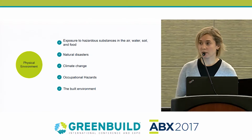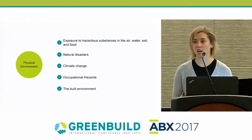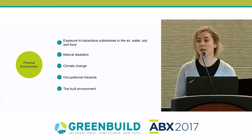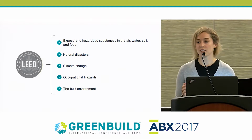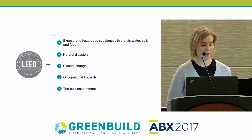We're also talking about climate change, occupational hazards, so depending on your job, which kinds of environments you're exposed to. You might be working with hazardous chemicals or the like. And also the built environment, so how the materials in your space are impacting your health, how the air in your space is impacting your health. And LEED addresses all of these items, and Eric and Melissa are going to talk about a few examples of these in a short while.